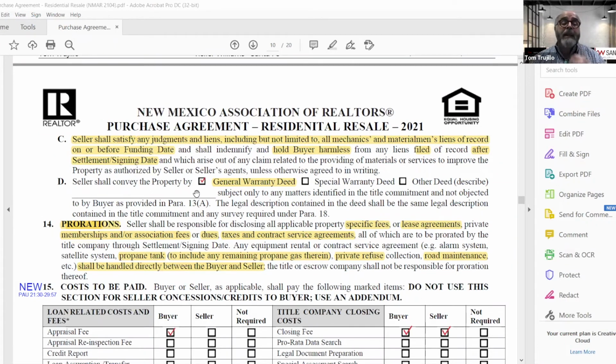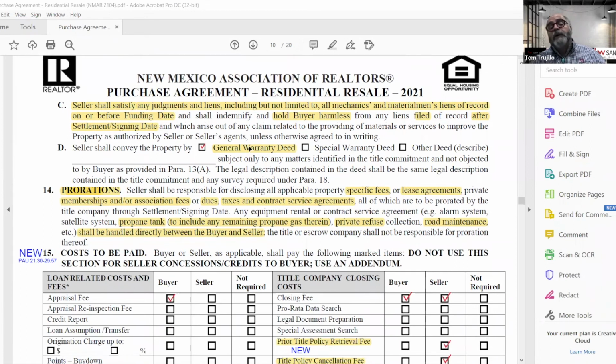Okay. You saw this. Okay. Best one is, of course, we learned this all in our real estate school, general warranty deed. That's the highest and the best. But there are times that you may be in a special warranty deed or other kinds of deeds as well. Okay. That's a discussion with your title people.